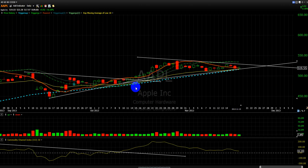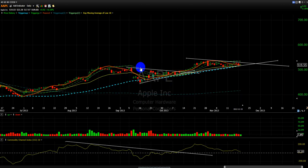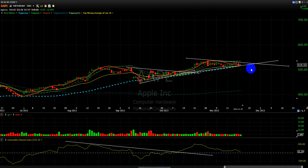But mind you, this move was not the move I expected out of this pattern. This acted strangely, and for a very good reason. They didn't really take Apple that far. Apple was supposed to go to 550. That was 550, 560, my targets from here. Those were my targets a long time ago, but it failed to do that.